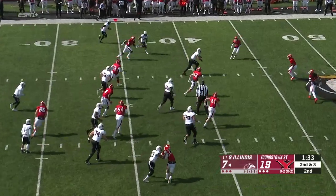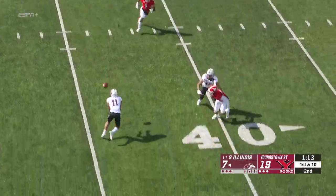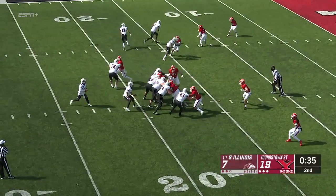Quick throw for Baker, has a man wide open. That's the tight end, Jacob Garrett. Nick Hill compliments, has aspects of air raid, up-tempo and spread, and here's Avante Cox on the edge, brought down by. Second down and 10 from the 18.